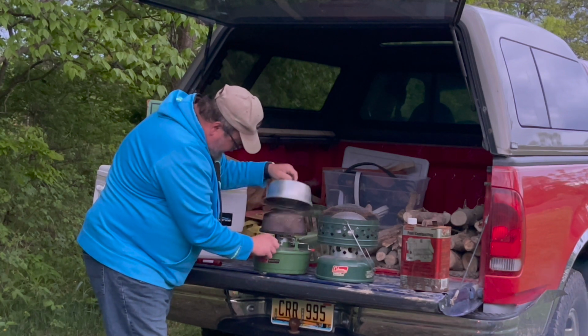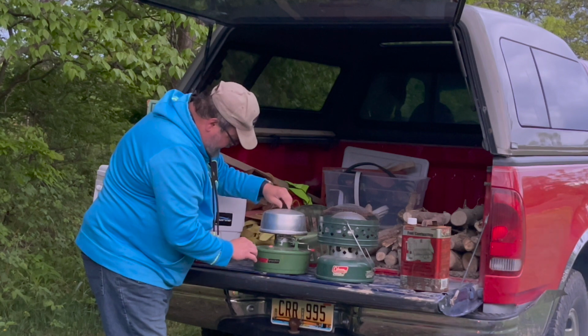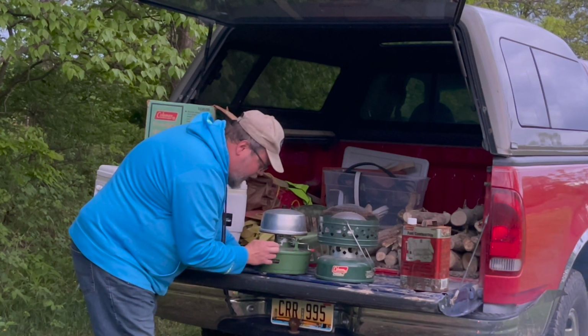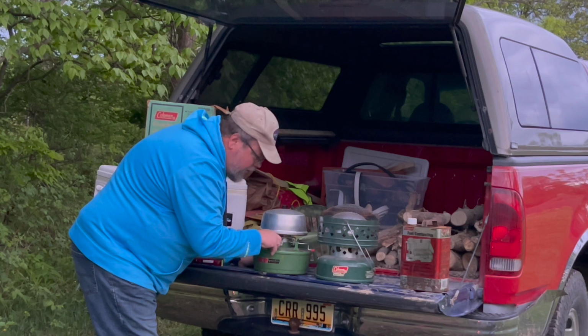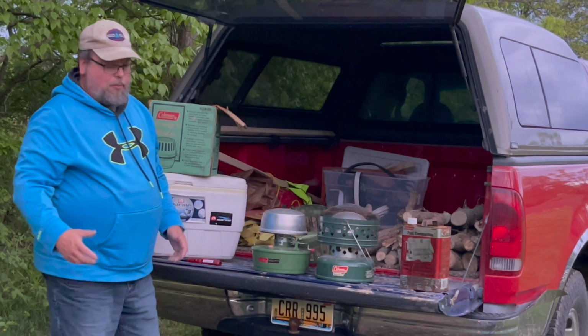I'm not even sure what all this is. Oh, here we go. That just covers this, like so. And this is the spot to put the fuel in. This one is definitely cleaner than that one is. But we're going to try these out and see if they work.